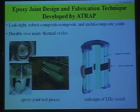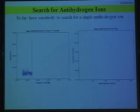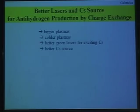We demonstrated that we could glue it together properly, so we'll keep our fingers crossed. As far as I know, it's the first strong Yaffe trap that's been built that way. We're searching for antihydrogen ions. I'm not going to talk about that so much.